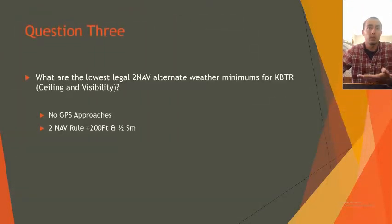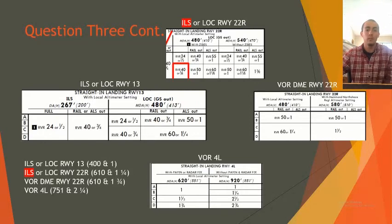So we'll go to question 3: what is the lowest legal 2 nav weather minimums? We cannot use GPS approaches just as before, and our 2 nav rule is plus 200 feet and half statute mile of visibility. Things we're looking for are 2 suitable runways, as well as 2 separate approaches based on 2 different navigational aids, or transmitters rather, that are setting up the approach. So we'll go back to those approach plates and all of our minimums. We can see here that ILS and localizer of runway 13 would be our best option, giving us 400 feet and 1 statute mile of visibility.